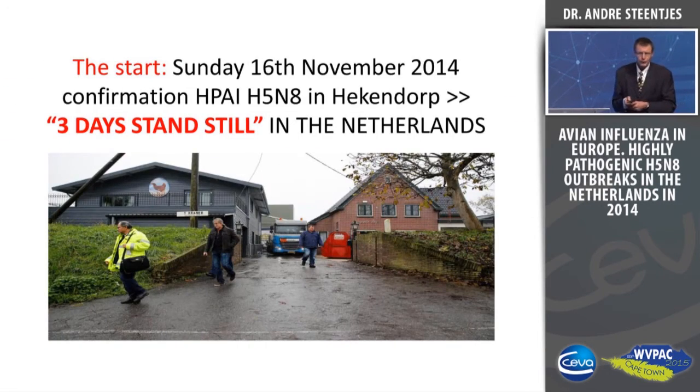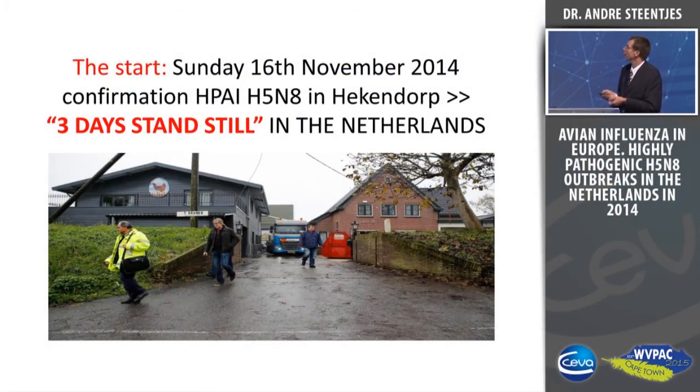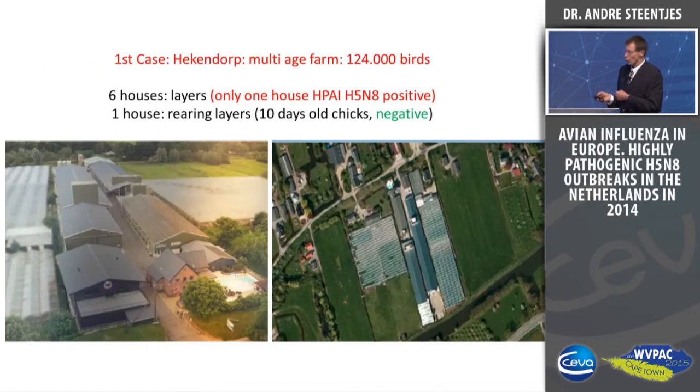It started in the place Hekendorp. We were all shocked. On a Sunday, we heard the news that on a multi-age layer farm, H5N8 of the high-path avian flu type was found. And then the Dutch Ministry of Economic Affairs declared 3 days of standstill. So no transport of all, no visitors can visit farms, as we call it, the total standstill. The first farm was a multi-age layer farm. You see here big houses, also 2-level houses, and also multi-age, in which only one of the houses with layers was positive. And you have to look well, but behind the farm there was also a canal.